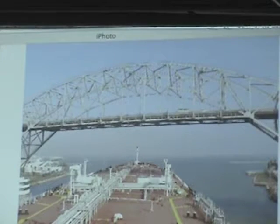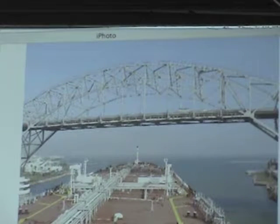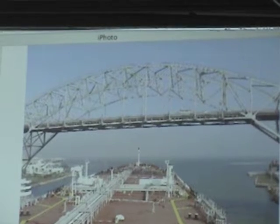This is the Coast Guard depot where they do a lot of repairs along our navigation ways. And this is the harbor bridge. Both bridges are exactly 138 feet above the water.